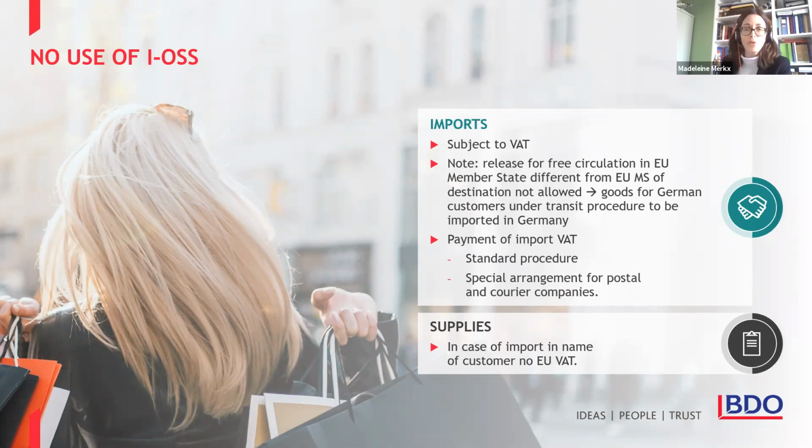And then for the payment of import VAT, either the standard procedure can be used or the special arrangement for postal and courier companies. And if there's an EU country that also allows for a VAT deferment license, it can, of course, also still be used. That is not being abolished.